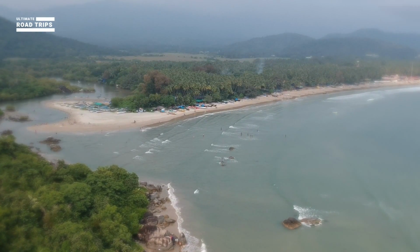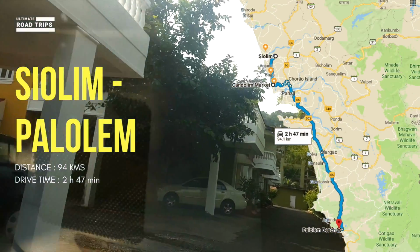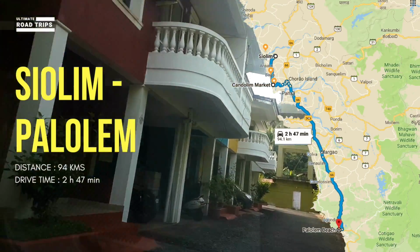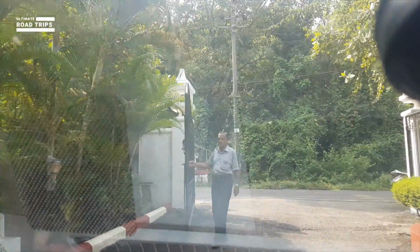Today we're going to take a look at what we did one day before we were going to head back home. The madness was truly at its peak. We were headed to Palolem in South Goa. Palolem is a little under 100 kilometers from Siolim and has a reputation of being one of the best beaches in the world.